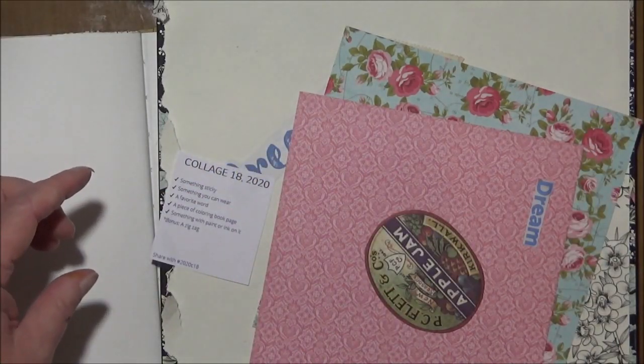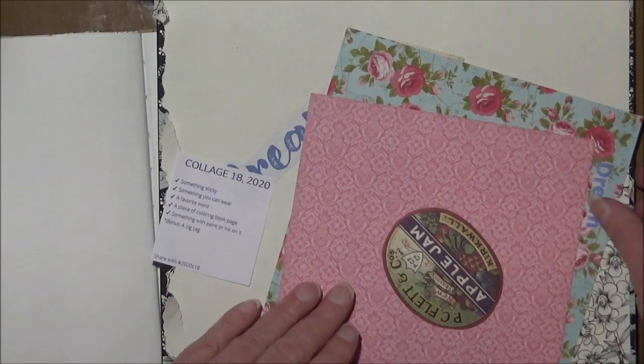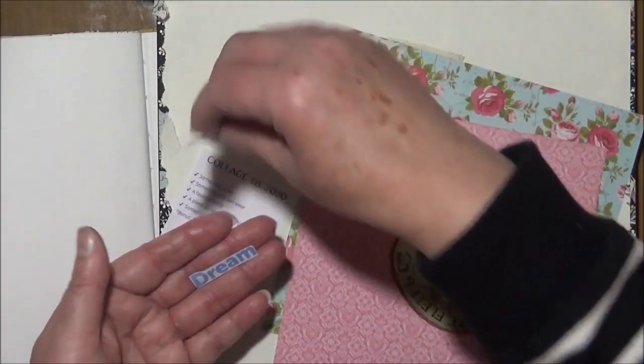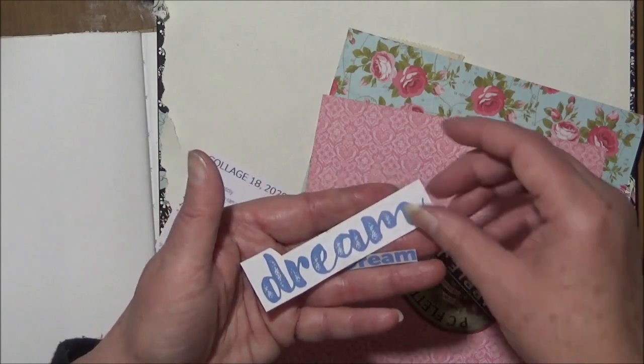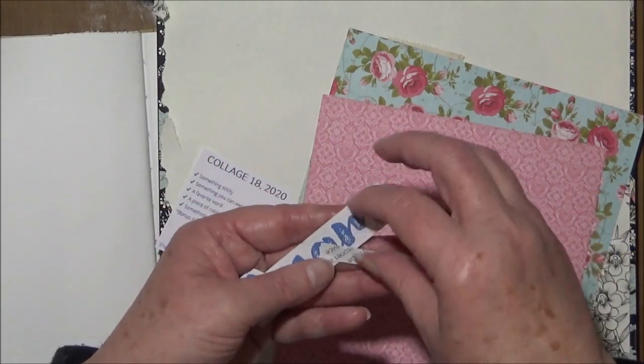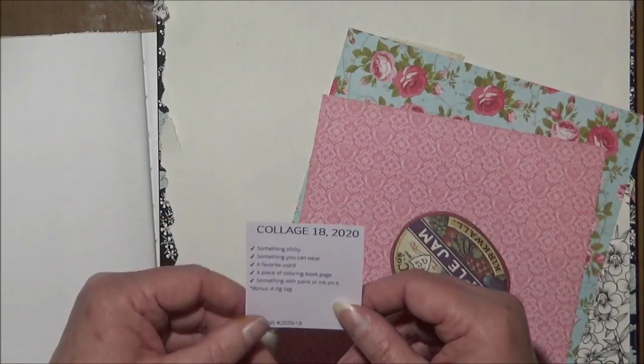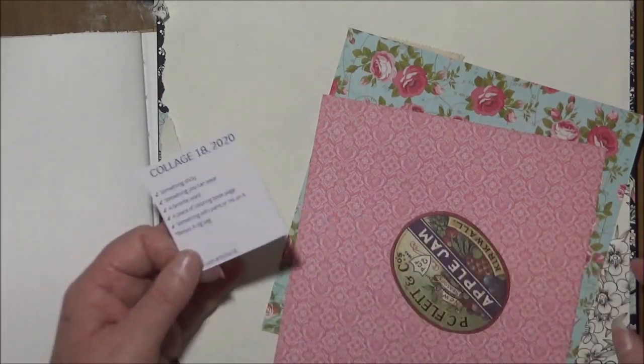I have a favorite word. I have one word but two different ones of it, and that's dream. Now I'm not sure how they're going to fit in with the vintage feel that I want to achieve, but we'll see. A piece of colouring book page.